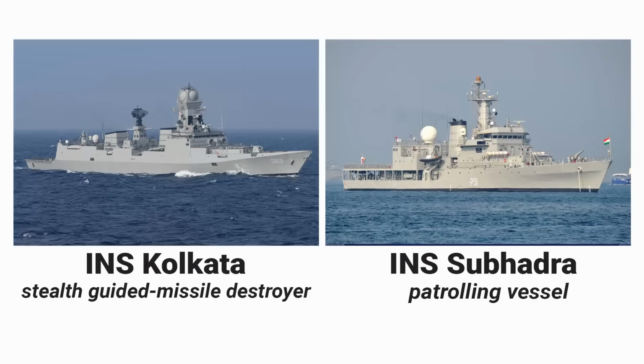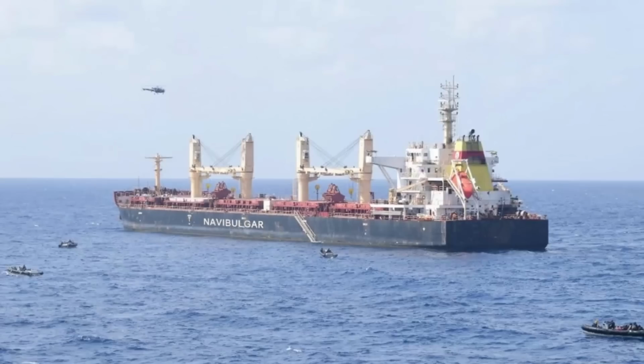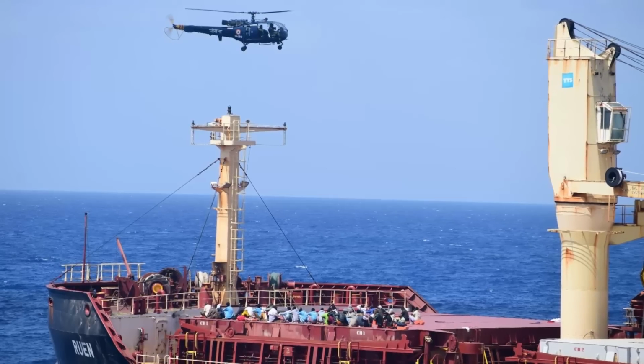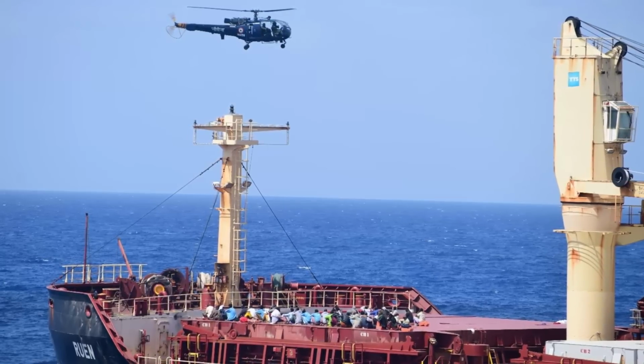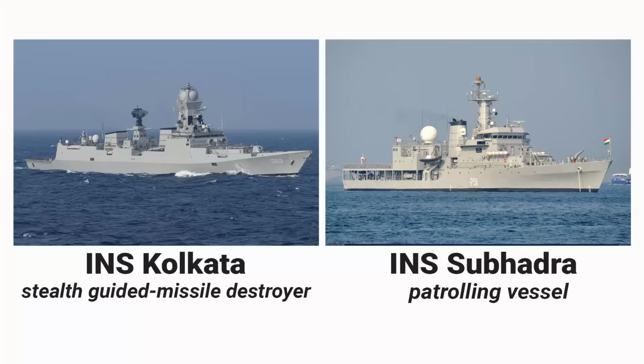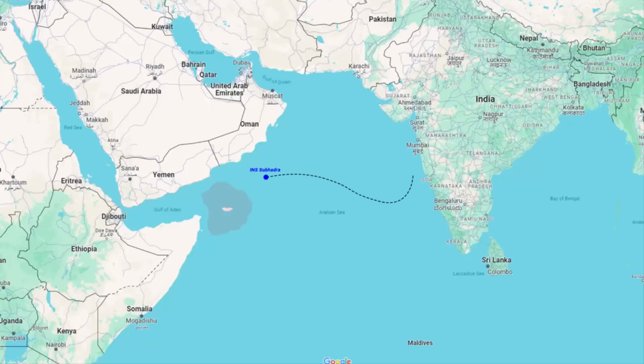In a 40-hour-long operation, the Indian Navy's INS Subhadra and INS Kolkata intervened, responded to the distress call, and rescued all 17 crew members without injury and forced all 35 pirates to surrender. Basically, INS Kolkata, a stealth guided missile destroyer, and INS Subhadra, a patrolling vessel usually operating on the western coast of India, had cornered the hijacked ship and forced all 35 pirates to surrender. Let me explain how this operation took place.